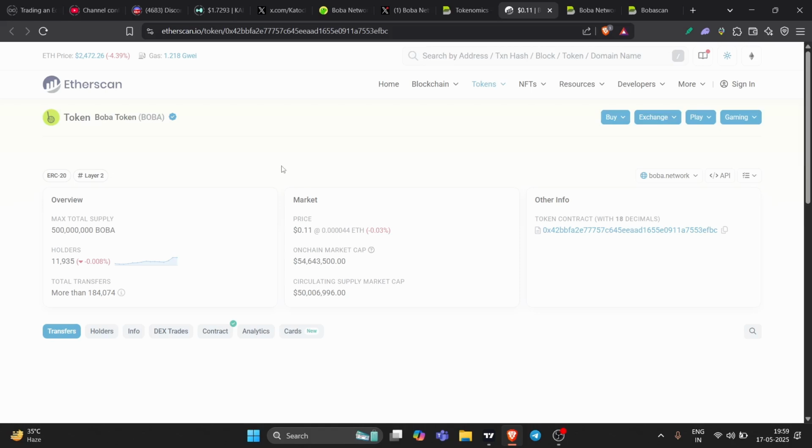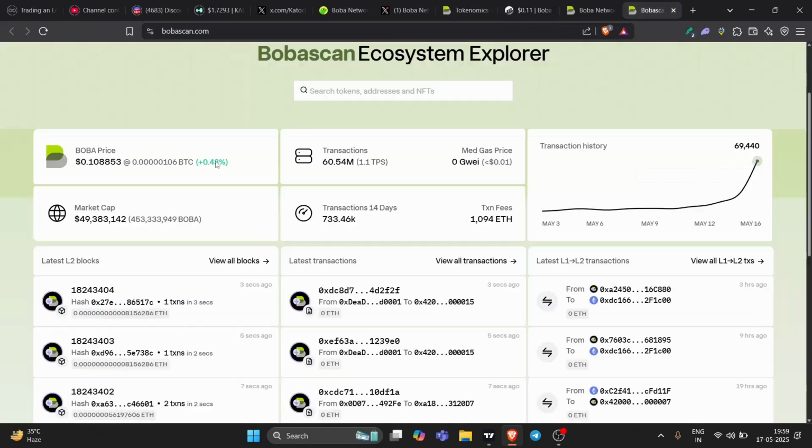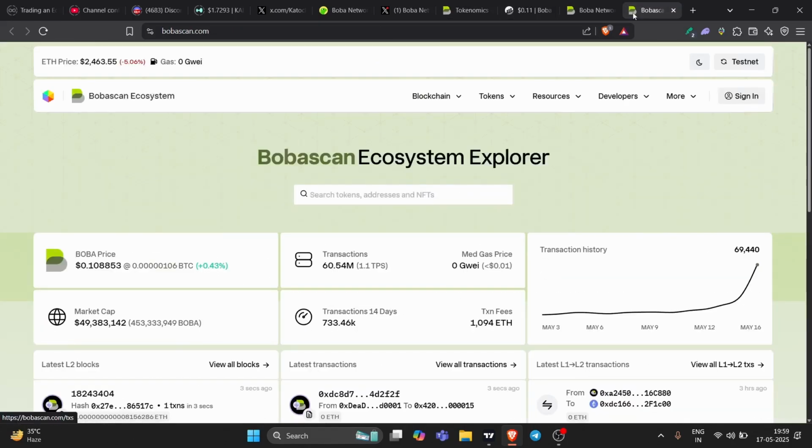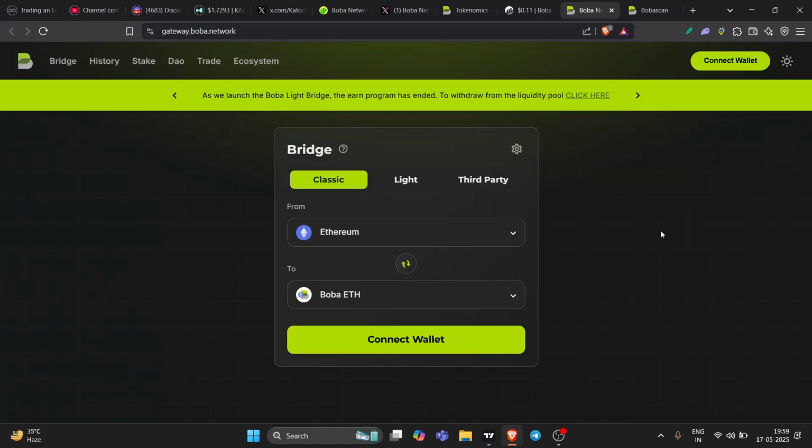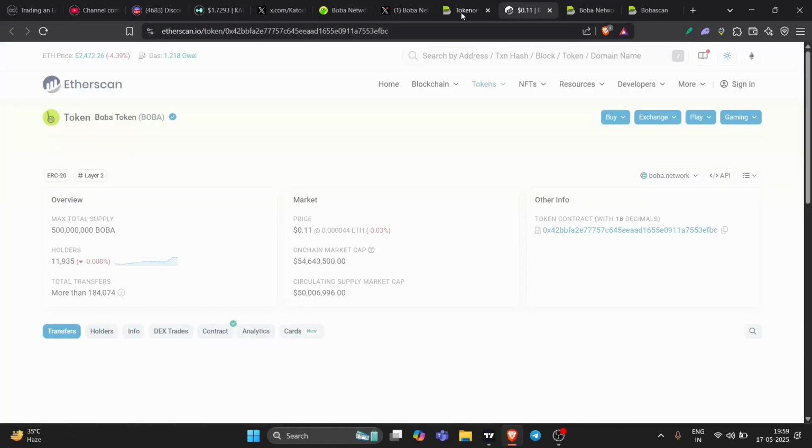The token is growing. They have their own explorer, BOBA Scan, where you can actually search for your transactions. So clearly this one is a legit project. Plus you can also see here the bridge. They have a bridge from Ethereum to BOBA ETH or from any layer 1 or layer 2 chain. So clearly this one is a legit project. The tokenomics look good, everything looks good.